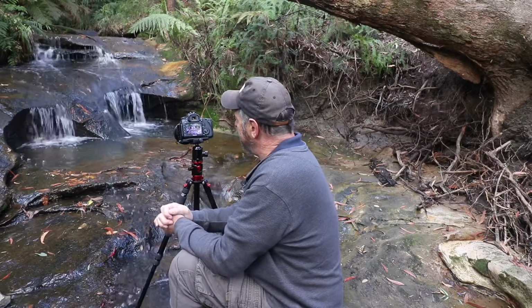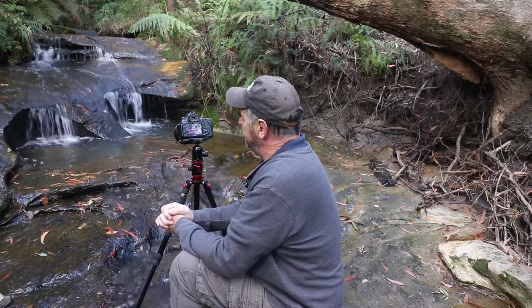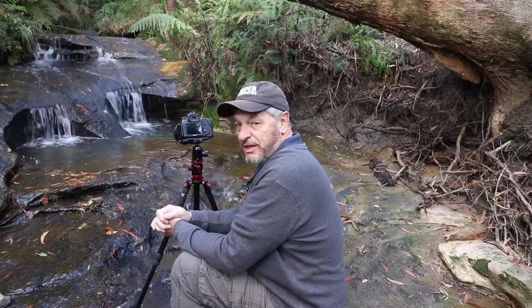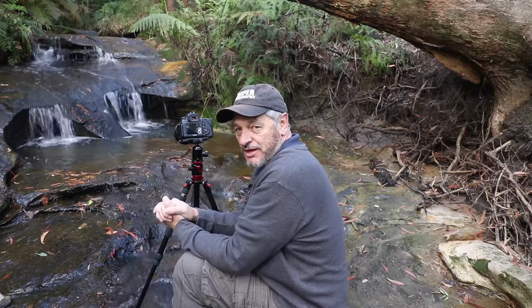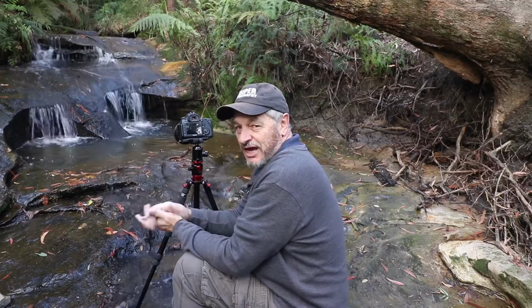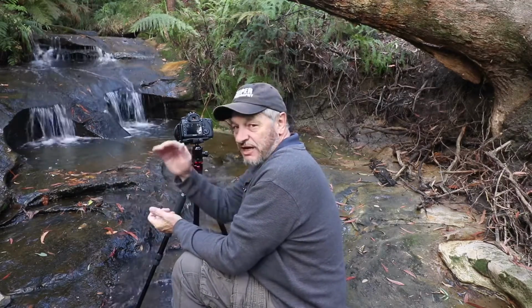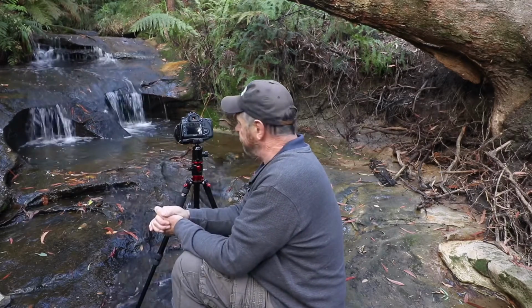But overall, the composition here is, once again, 3 layers, 3-dimensional once again, and if you can get in that way of thinking every time you come to a location, or any location for that matter, especially when it comes to landscape photography, that you're looking for your layers, that's the big part of your composition.